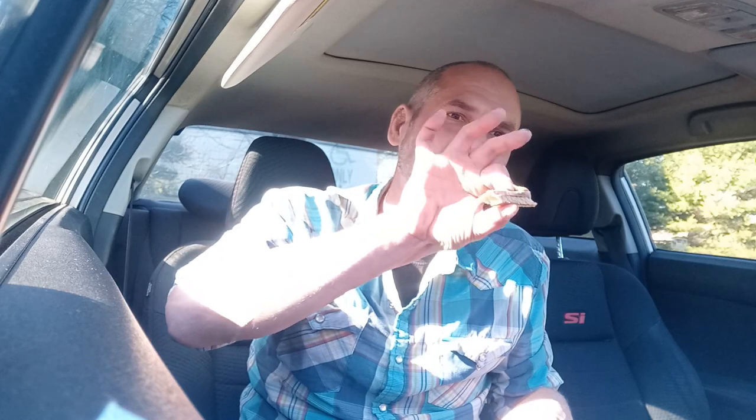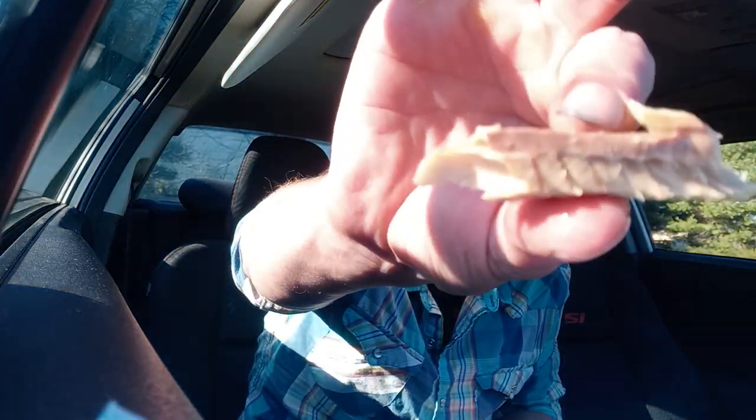I can't even get it out. It's packed so tight. It's a nice big chunk of mackerel, my friends. The glare is killing it today, but we're out here. Let's see if we can hold it. I mean, that's a nice chunk of mackerel. So, yeah, bismillah.